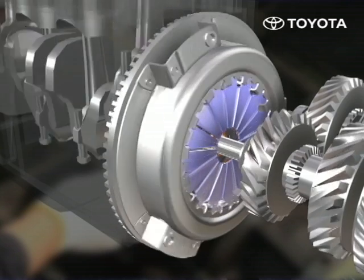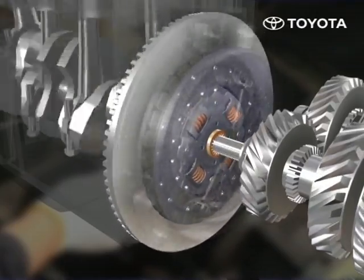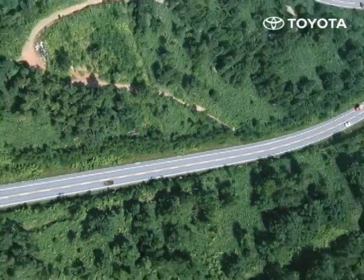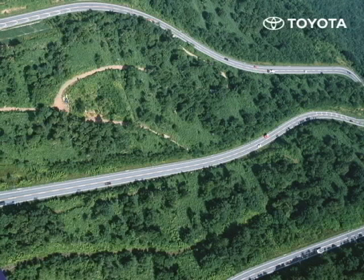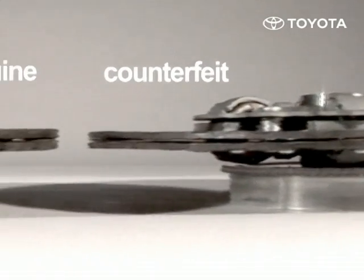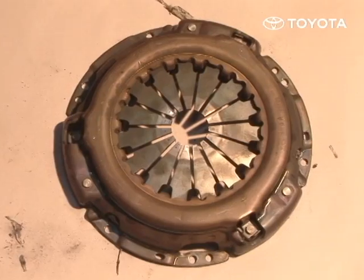Under such conditions, the clutch becomes incapable of adequately transferring power from the engine, leaving the vehicle unable to climb hills, hampering acceleration, and resulting in poor overall driving performance. Counterfeit clutch discs that slip easily also wear out quickly, shortening service life that much more.